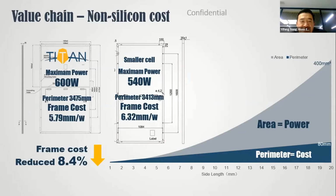And another one is the non-silicon cost. If we use a big cell, of course the module area and the module parameter will also increase, but they are not in a proportional ratio. It means that even if we have some material cost increase, if we divide by the power, the cost per power will decrease. This is very easy to calculate. And here I just calculated the frame. If we compare these two modules, the frame cost will be reduced by about 8.4% between the 210 and 182.